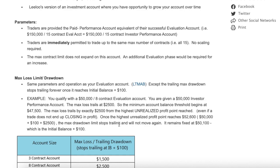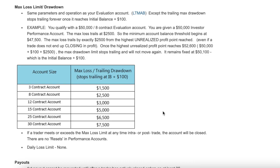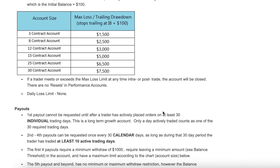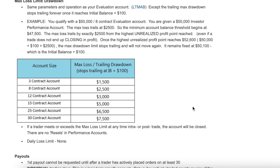Basically, you're in a paid account, you get 12 contracts. Your max trailing drawdown is 3,000. The way it works, I believe, is the same, and it is. I mean, again, you can read through all this, but basically your drawdown stops at your IB, which is initial balance, plus $100. So $100,000 and $100, your drawdown stops. You can make as much as you want.